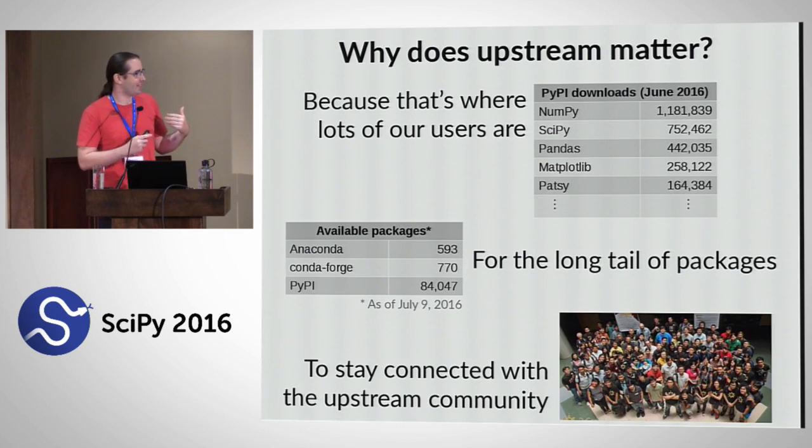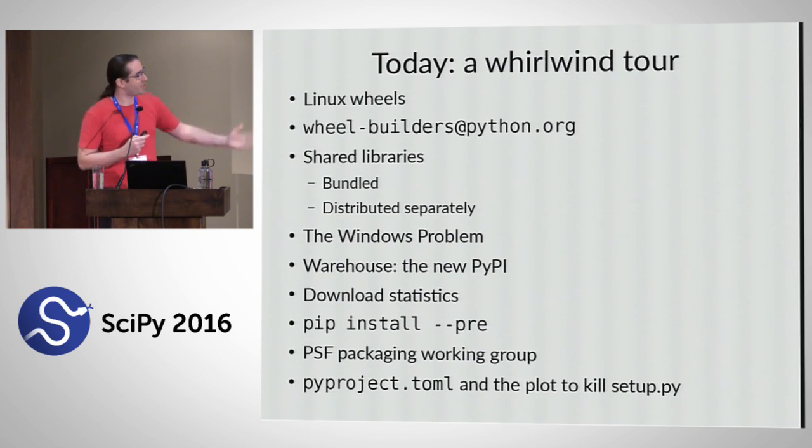And also, this is a more fuzzy kind of thing, but I want us to stay in touch with the upstream Python folks in general, right? I think the reason that Python is the best numerical language out there is because it's not a numerical language, right? You have this whole wider ecosystem available to you that we're integrated with. They know things we don't, we know things they don't, and we want to keep in touch. So I'm going to cover a bunch of things today.